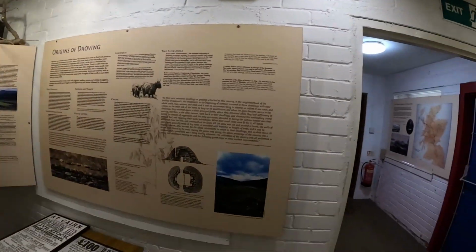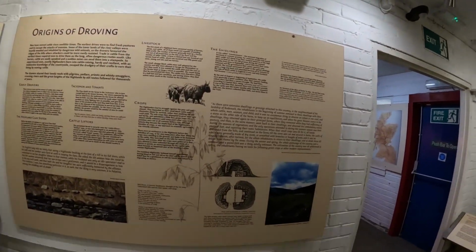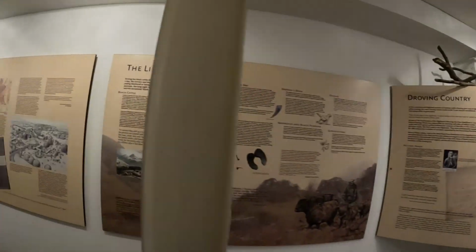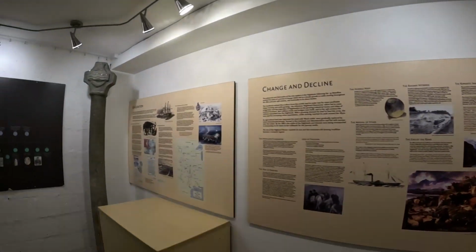So really interesting actually. Just at the back here there's a wee exhibit about the drovers of Scotland, and it tells you about sort of like the livestock and what the people did and how they lived. It's got it all through the years basically, telling you everything about it. I know it's not necessarily everybody's cup of tea, but it's free. It takes 2 minutes to walk around it, and I find it actually quite interesting.